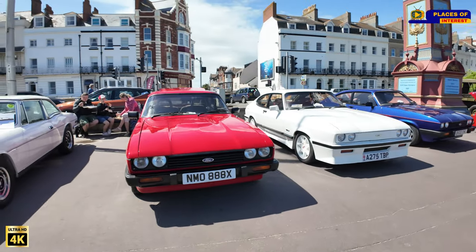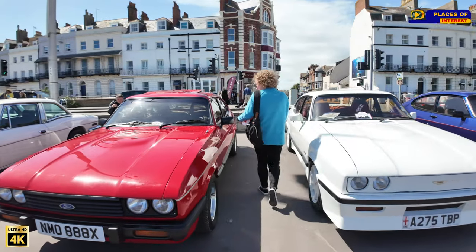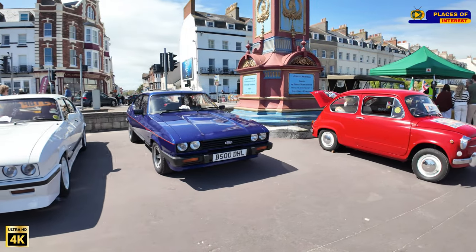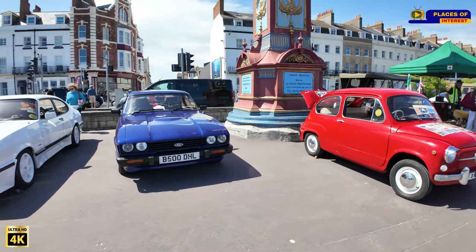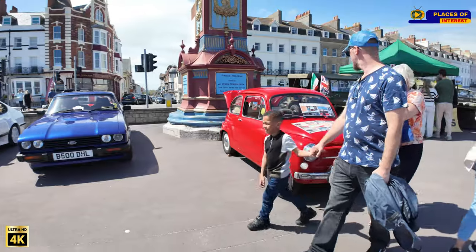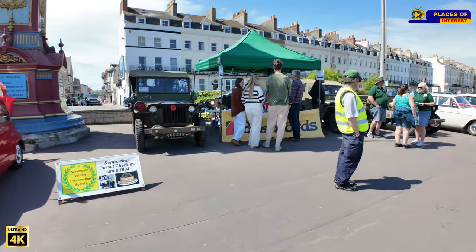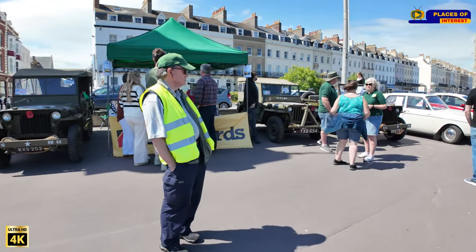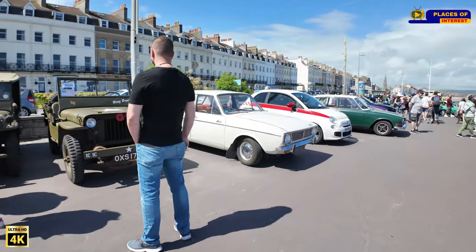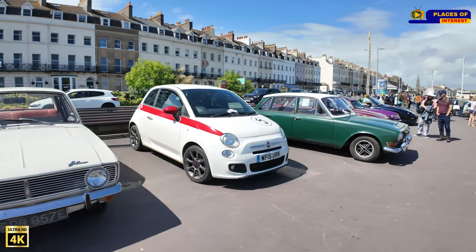This one, a Ford Capri, on an S plate. Another blue Ford Capri there. Well, nice, very good condition indeed. I only noticed these today coming into Weymouth. So I thought, well, whoever's interested in cars can have a look at these beautiful classics from years ago.